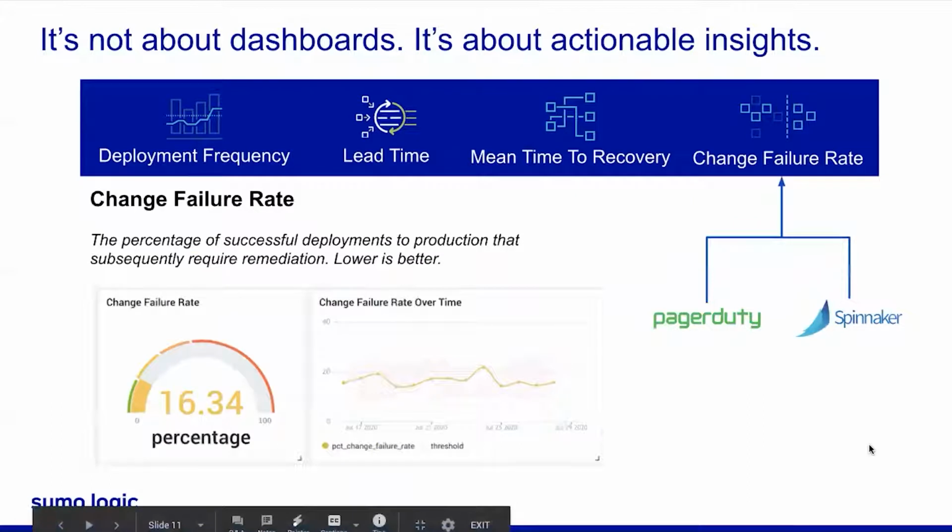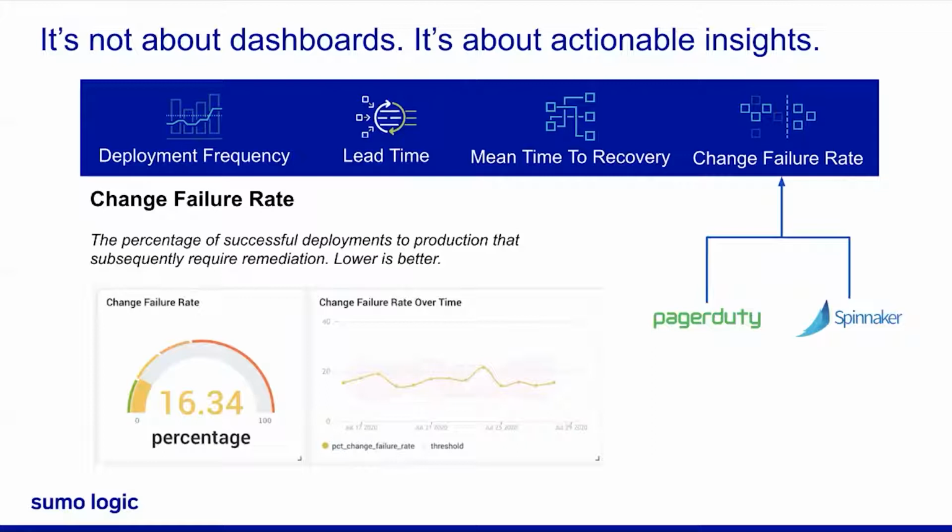And finally, we have the change failure rate, the percentage of successful deployments to production that subsequently require remediation. And so, again, two different tools that you need to collect data from. You want to grab the full set of deployments that are going out via Spinnaker, and you want to compare that with the number of incidents that are being filed in PagerDuty. And that's what we're doing at Sumo to calculate change failure rate.